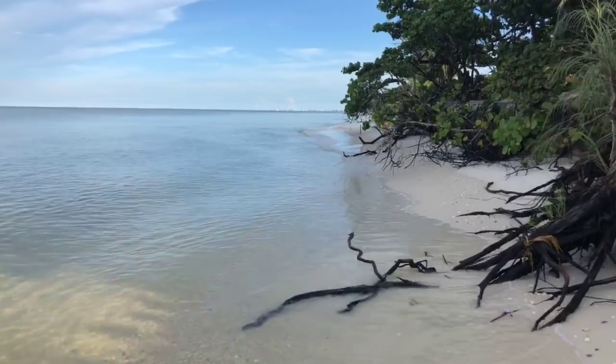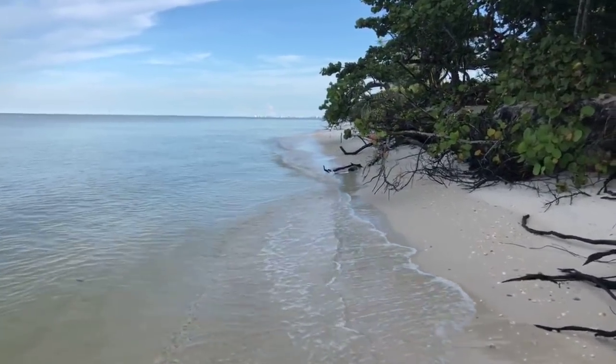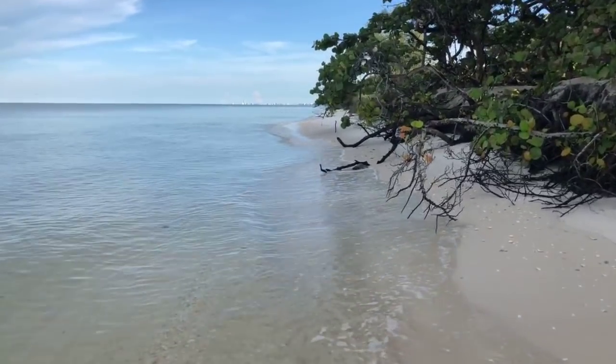Gotta be careful if you leave your sandals along the beach here. This tide comes in really fast. You'll wash your flip-flops out into the Gulf really quick.